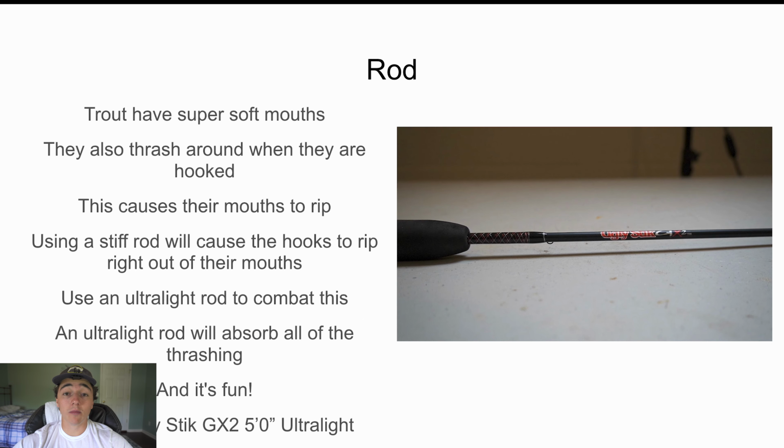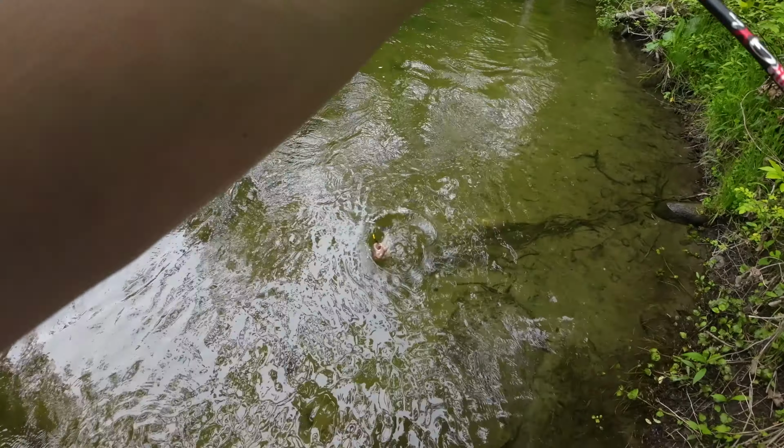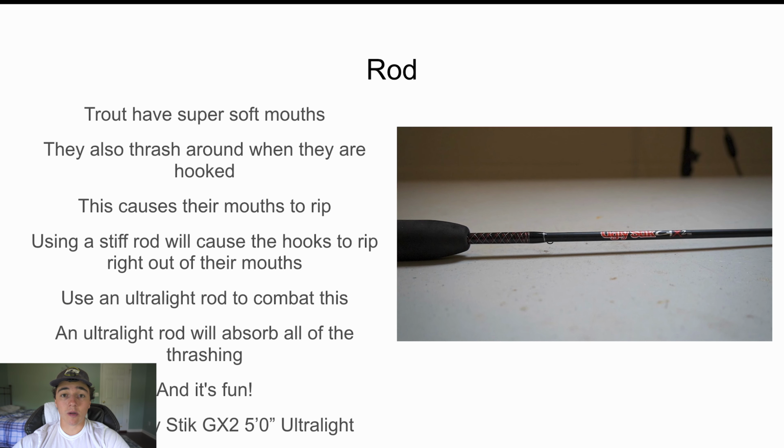The next, probably one of the most important things is the rod that you choose for trout fishing. So if you didn't know, trout have super soft mouths. They also like to thrash around a ton when they get hooked. And this causes their mouths to rip super easily.